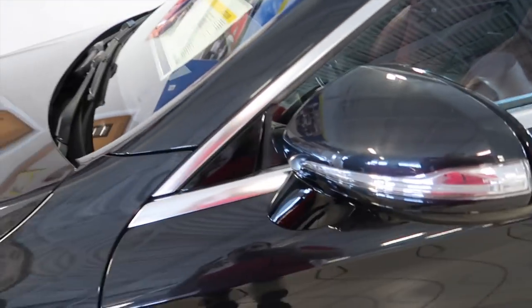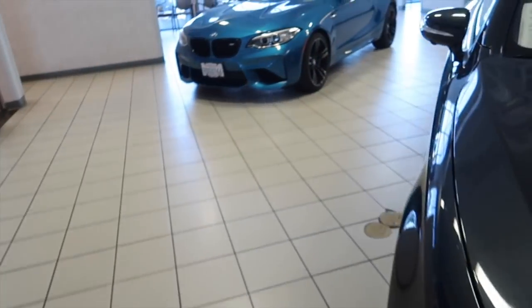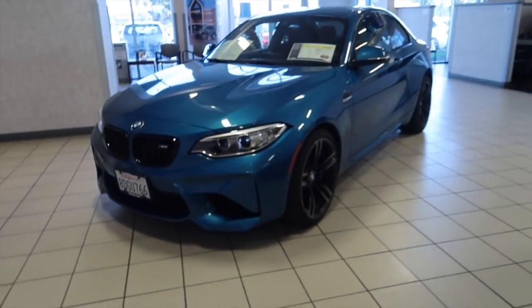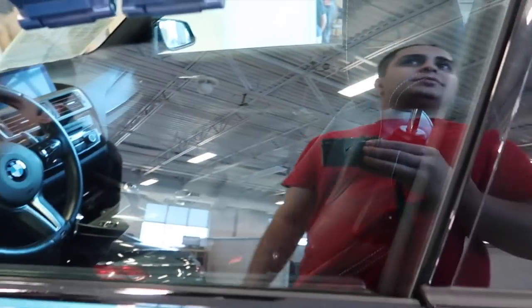I mean, this, dude. Oh, this is just the S550. I thought it was the S63. Never mind. Not bad. They got an M2 actually for 44,000. Yeah, this is a nice blue. What is it called? 19. Ooh, has the ugly interior. The regular seats, not even sports seats.